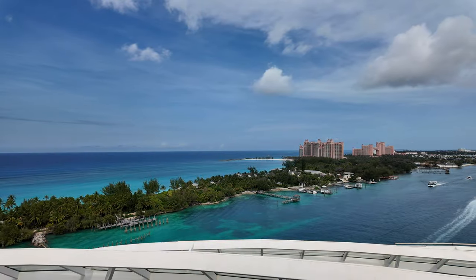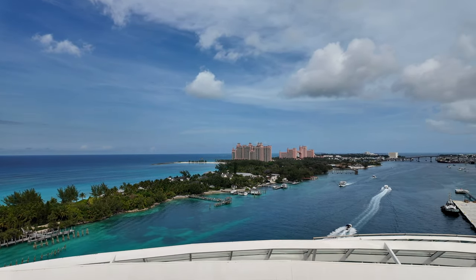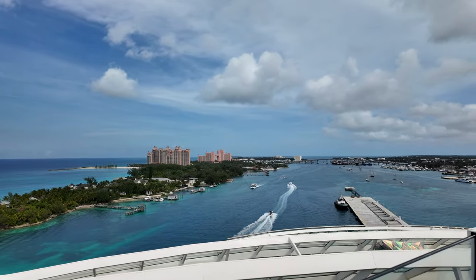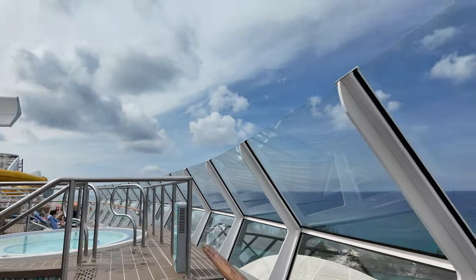And of course, it is a great day out here in Nassau. I love all the clear barriers that allow you to enjoy all of the views and not miss anything. And of course, the hot tub was empty because there are just so few people that have access to it.